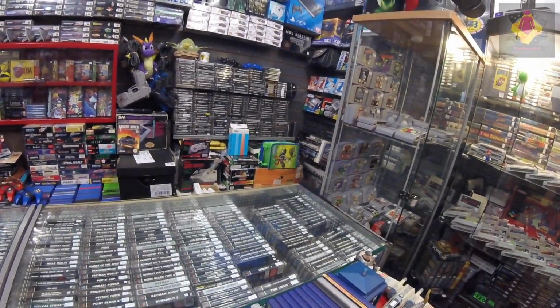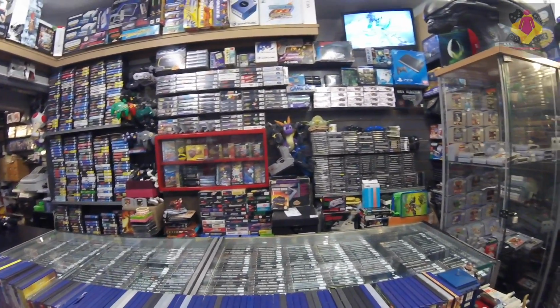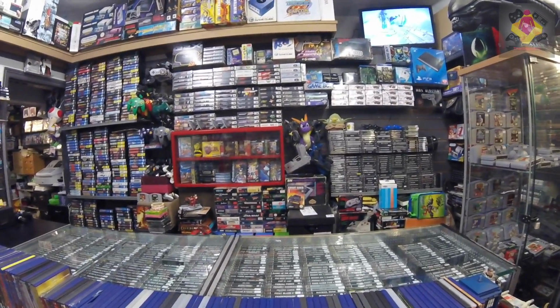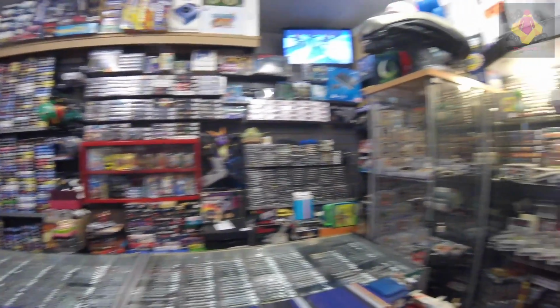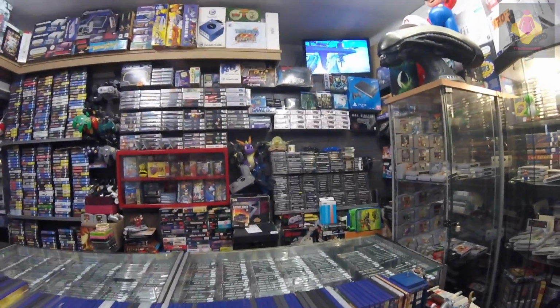I love seeing the buzz in retro game stores, and the hype and the support that we can give to owners by going into these places. So I can't stress that enough. If you're living around the Sheffield area, this is not too far off Junction 29 and Junction 30 on the M1, so definitely go and check them out, the links below, and give them a follow.